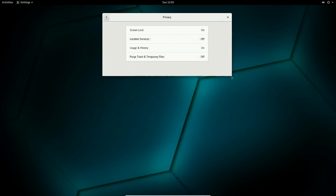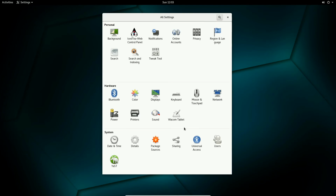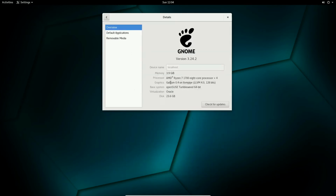Here we have privacy with respect to screen lock. Location services can be turned on or off. Usage history, purge trash and temporary files. Displays, color, Bluetooth support is there. Mouse and touchpad, keyboard, power, printer, sound, Wacom tablet, date, time, details. We can see that I'm running an AMD Ryzen processor. I've only given it 4 cores for this. openSUSE Tumbleweed.